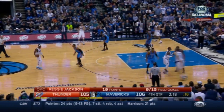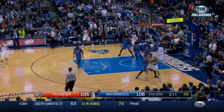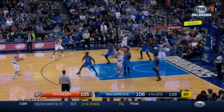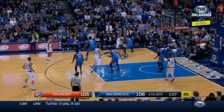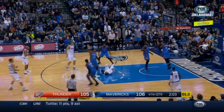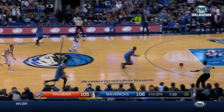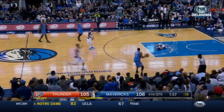Thunder down 1, and they need a stop. Roberson answers the call, completely shutting down Dirk in the post, and then providing help D when Ellis drove the lane. Westbrook almost loses the ball unbelievably here, but Ibaka smartly calls a timeout before sliding out of bounds.